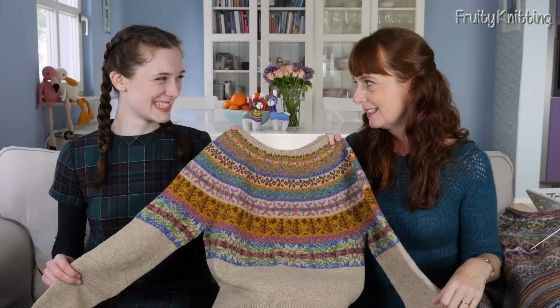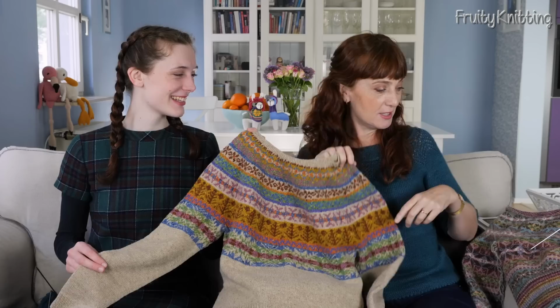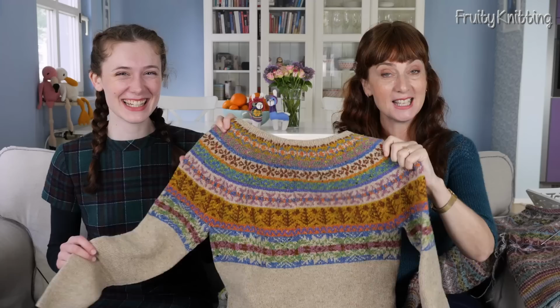Madeline says that if she... Mum's been eyeing it. Yeah, and she says that she'll give it to me if I give her this one. That's a really hard choice. Well, you have to trade. Anyway, so that's the Lovage.